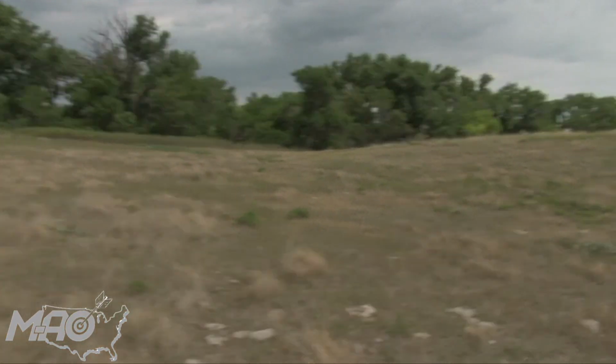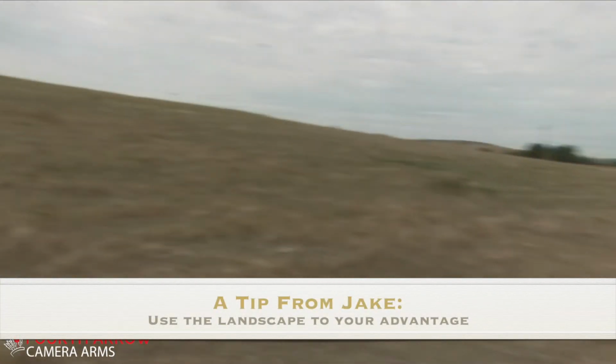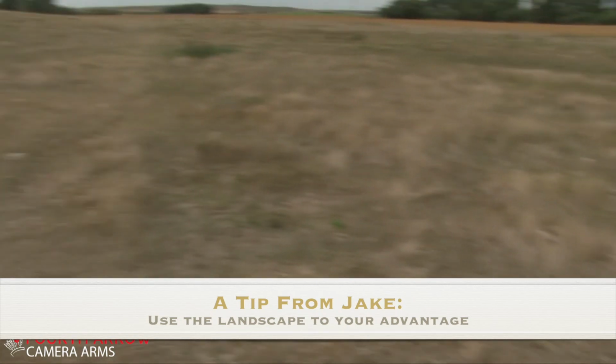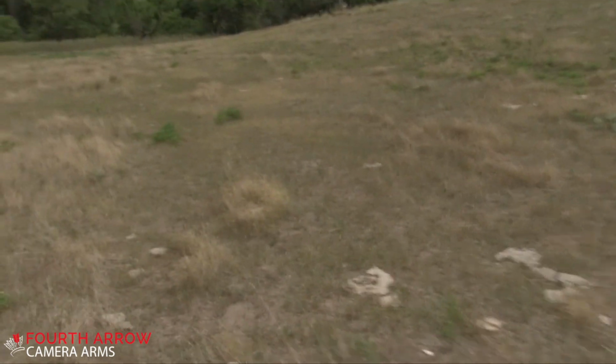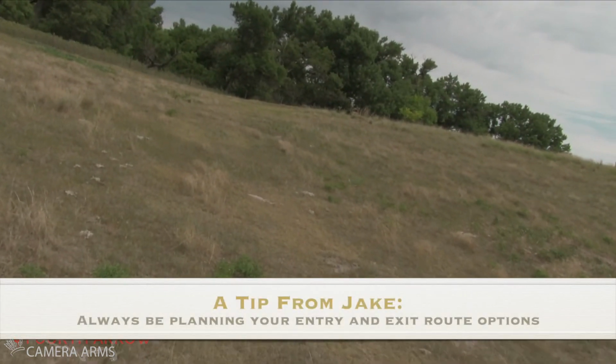Well, walking into this place, it looks to be a good access area. You got a giant pasture face here, and some tall weeds there. Just could walk this hedge. It's always beneficial to plan your entries and exits.